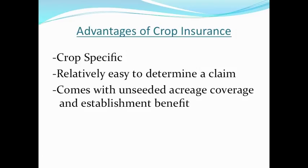Crop insurance does have some advantages from a farmer's point of view. It's crop specific. So if I have trouble in the large green lentils and don't have problems in the other crops, crop insurance might pay me on those large green lentils. Gars uses the whole income approach on all crops across the whole farm. So that is a consideration as to how your coverage works. It's fairly easy to determine whether you got a claim or not. I think I got a claim in lentils. They'll come out and measure the bin, see how much you sold, do the calculation. Yeah, you're short, here's your check.